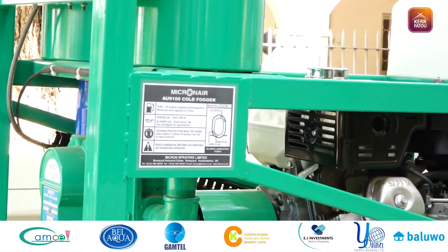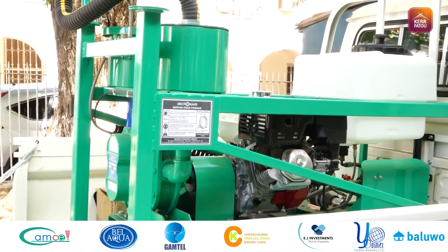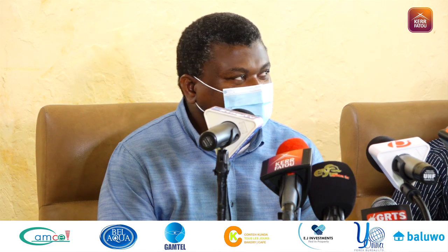We thank you all for coming. On behalf of the government of the Gambia, the Ministry of Health hereby launches the new fogging machine that we have acquired in the city of Banjul today for the commencement of services. Thank you very much.